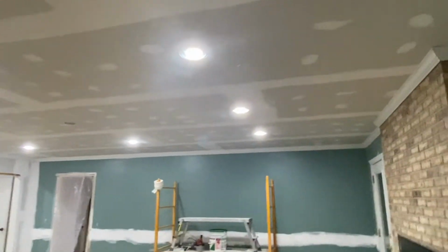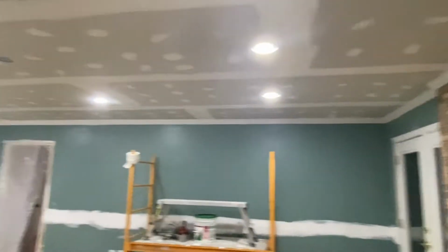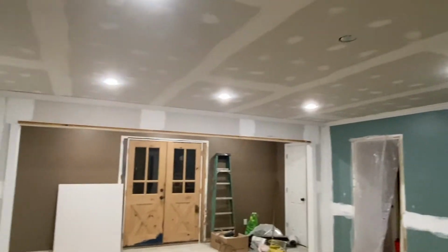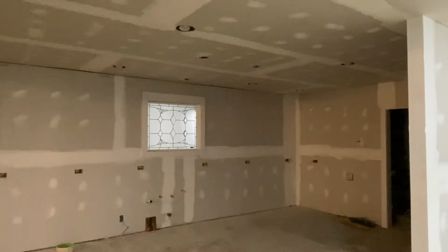Second coat of mud on here. Roger got a bunch of the crown molding pieces back up. Got my window in.